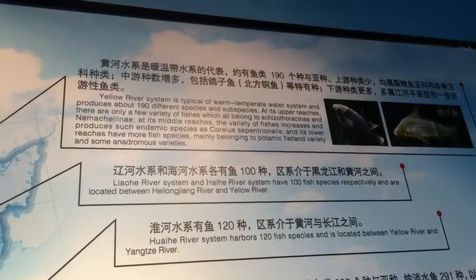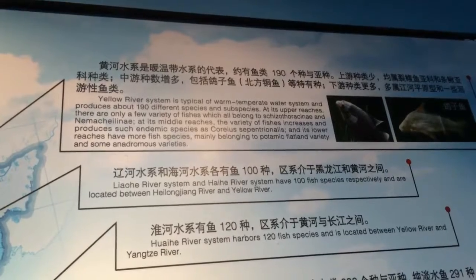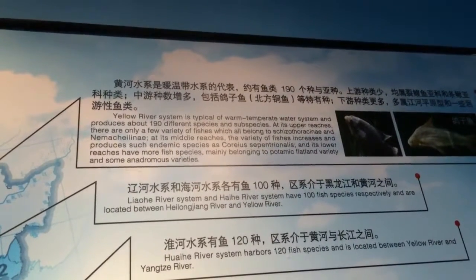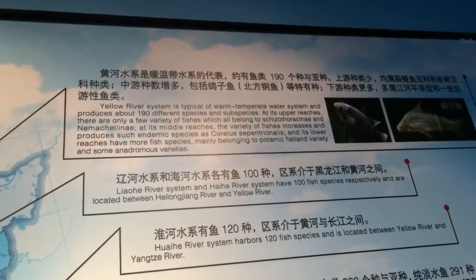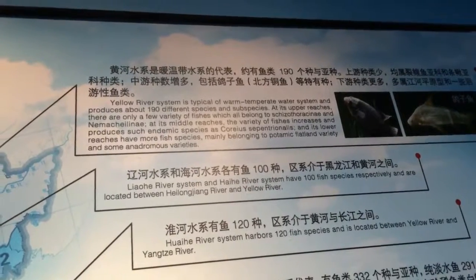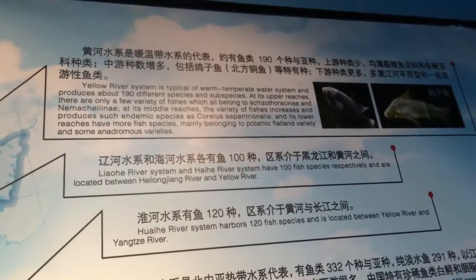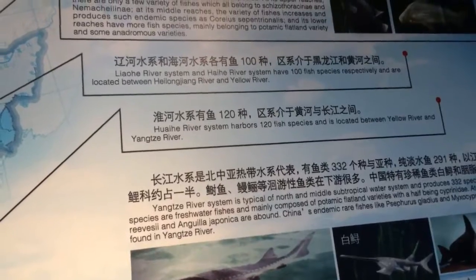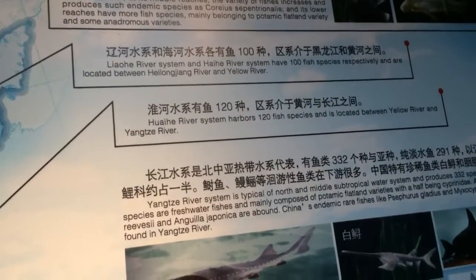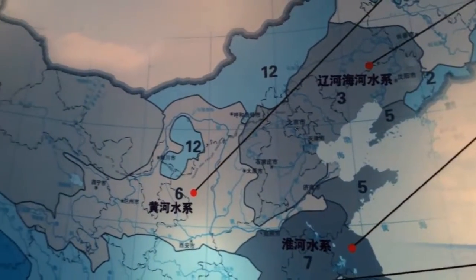Upper reaches, only a few variety of fish belonging to the Schizothoraciinae and Nemacalinae. In its middle reaches, a variety of fish increases, produces endemic species, Corius septentrionalis. That's my fish barometer, it's going crazy. Huaihe River harbors 120 fish species and is located between the Yellow River and the Yangtze. Huaihe, the Huaihe.